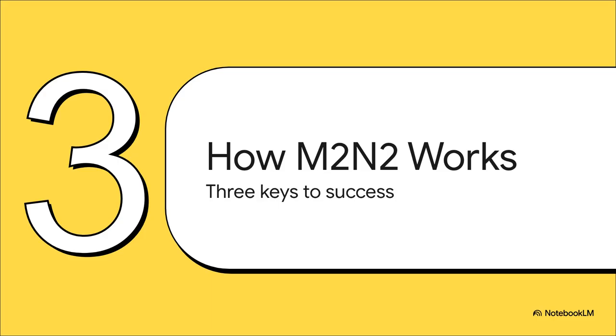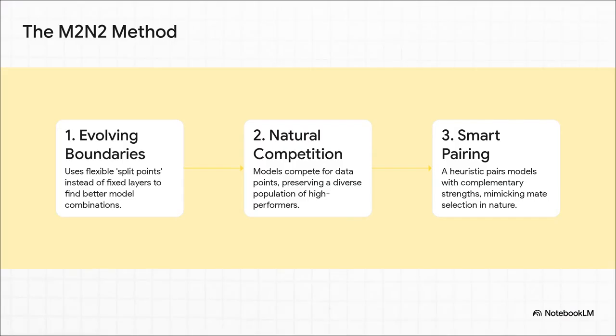Okay, so how does this actually work? What are the 3 keys to its evolutionary success? Well, M2N2's magic really comes down to 3 key mechanisms, and all of them are designed to mimic how life itself finds the best solutions. The real power here is how these 3 things work together.